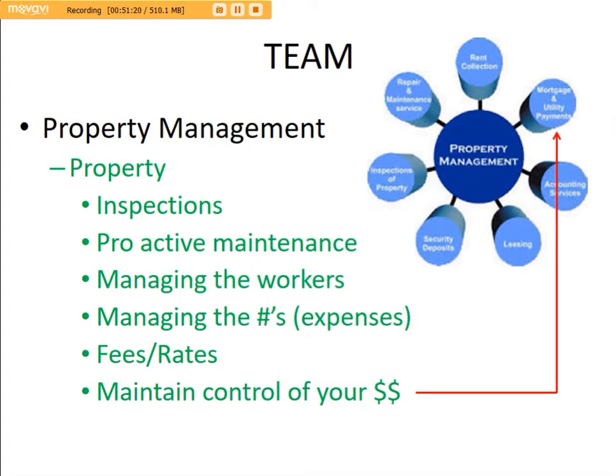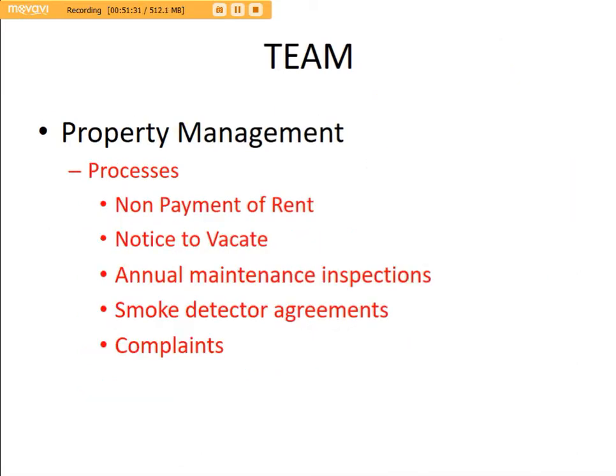So that is your team, which consists of your inspectors, your proactive maintenance, managing the workers, managing the numbers, fees, rates, maintenance, maintaining controls as well. The processes, understanding the collection of non-payment of rent. Have a process in place so that when a tenant doesn't pay their rent, how do you get it from them? What do you have to do? You start the eviction process immediately, the notice to vacate.